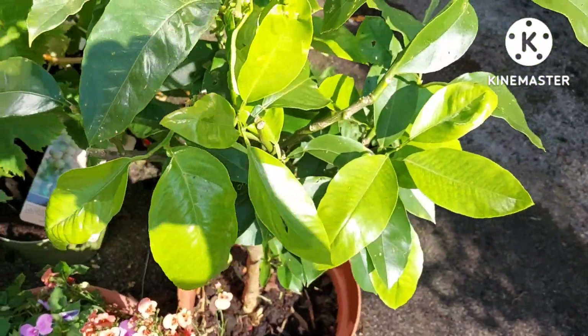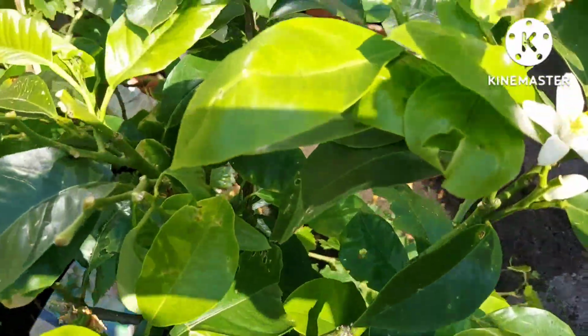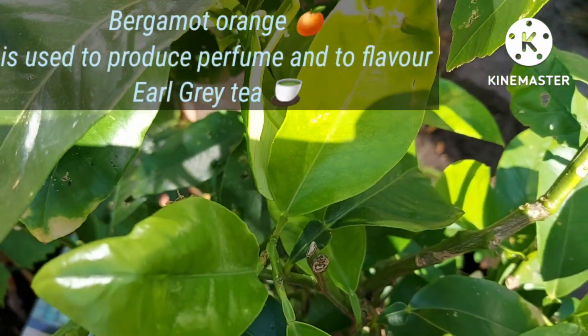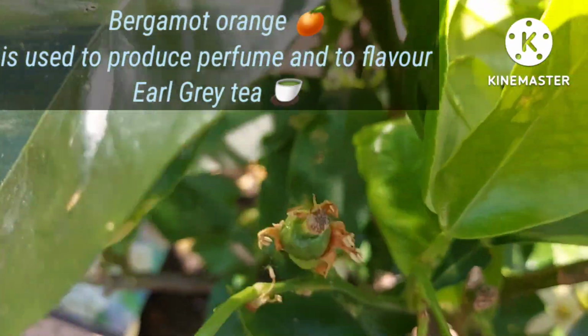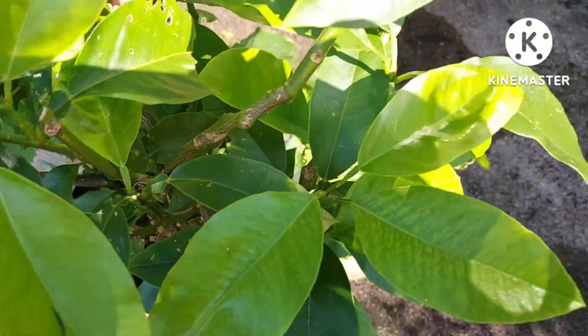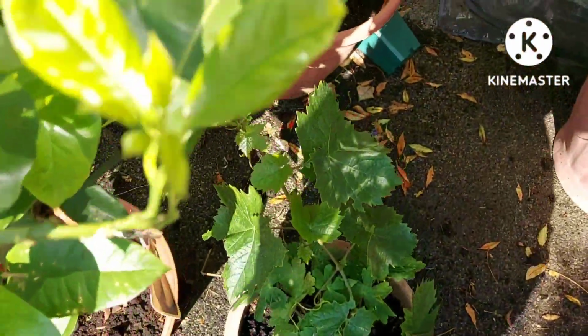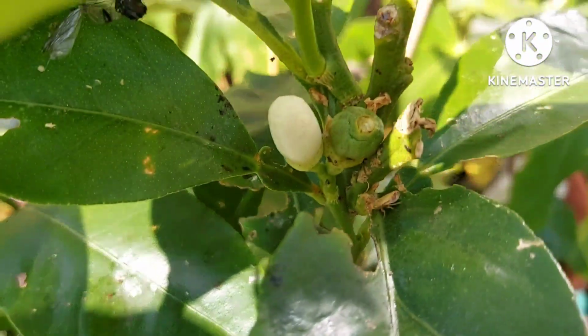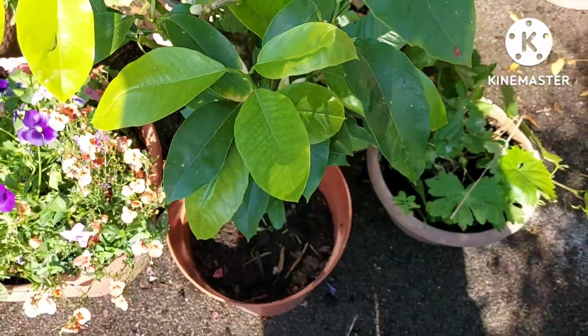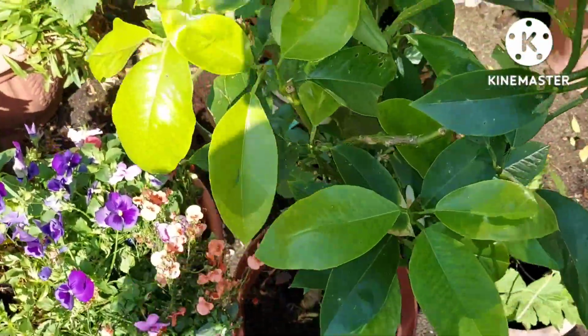And this is the bergamot. I got this a couple of years ago, and I'm pleased to say it's flowering and it set some little baby fruit, so hopefully they stay on. So there's little fruit there. And for those of you who don't know about bergamot, bergamot has this wonderful flavour and fragrance which is used for perfumes, and it's used to flavour Earl Grey tea. So that's the bergamot.